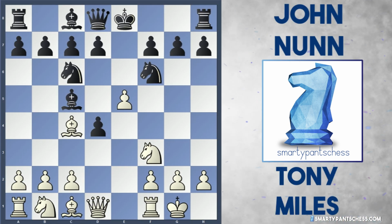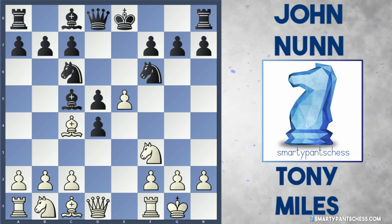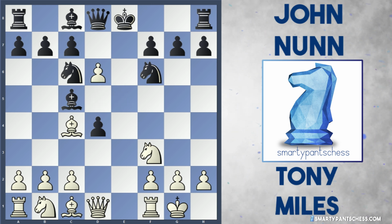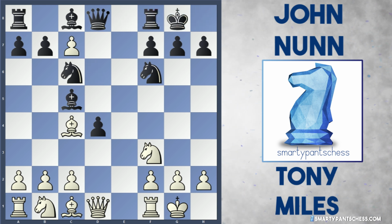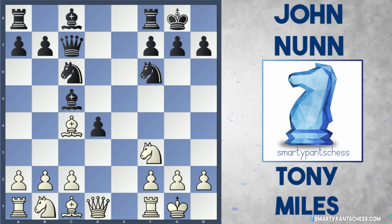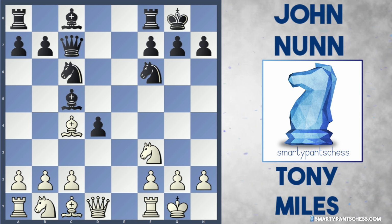So after e5, the best move for black is actually to play d5, is what John Nunn played, hitting the bishop on c4. If white plays en passant in this position, I think black is fine. Just after castles, d takes c7 and queen takes c7, black's got a very nice position. And actually shouldn't have any issues developing, let's say bishop to g4, and maybe even put the rooks in the centre of the board.